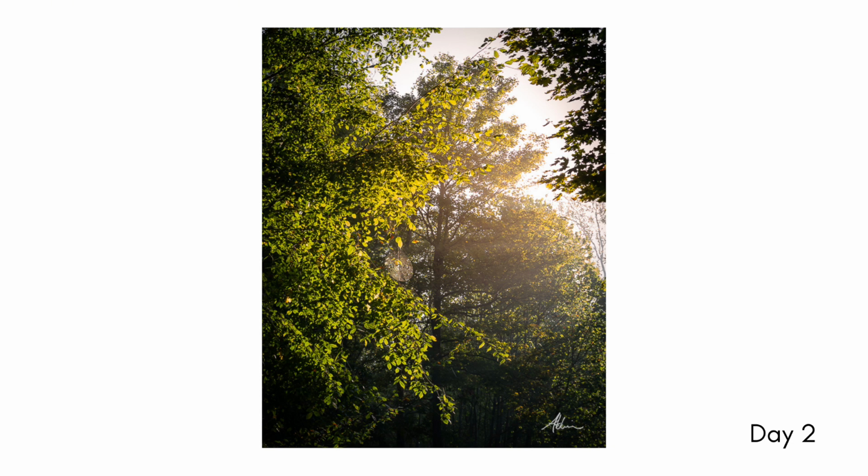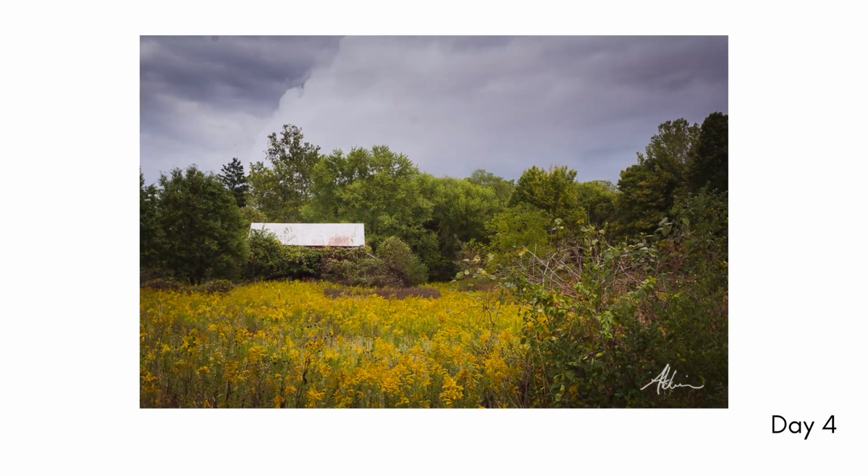Day three was kind of a throwaway day because I was traumatized by that spider web, if you can see it. But day four, you can see this beautiful, if kind of cloudy day, and I thought a great day to capture the beautiful wildflowers and the fact that the trees haven't yet started to turn.